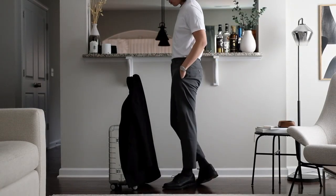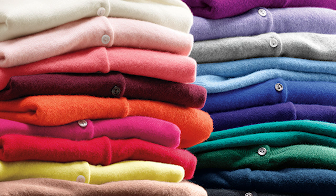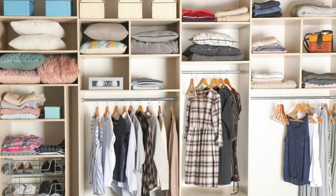Be sure to consider the climate where you live. If you live in a colder climate, invest in warm, sturdy pieces like a down coat or a cashmere sweater. Do not be afraid to invest in high quality shoes. Well-made shoes can last for a long time with proper care and will elevate any outfit.